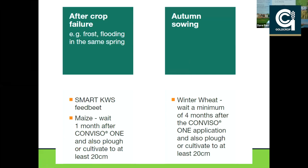If it does happen that there's crop failure, for whatever reason, it could be a flooding issue or a pest problem that means the crop isn't viable anymore, the options are relatively limited if the CONVISO herbicide has been applied. You can resow with CONVISO beet again, or the only other alternative is maize: wait 1 month after the CONVISO 1 herbicide has been applied, then plow the field, and then you can sow a maize crop. In terms of the following autumn, if a crop was taken out really early and you want to sow a cereal, winter wheat is the only option.